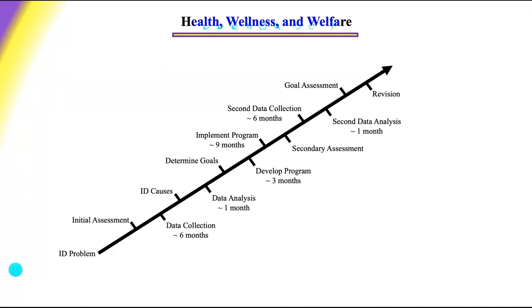And again, as you saw before, here's a brief timeline showing how we would collect things. Before, where the absenteeism is a little bit shorter, we can do that on a quarterly basis. But for health, wellness, and welfare, sometimes it takes a little bit longer for those results to show. So of course, the timeline is a little bit stretched out. But of course, we'll be revising this once the program gets set in place to make sure we have the right programs.